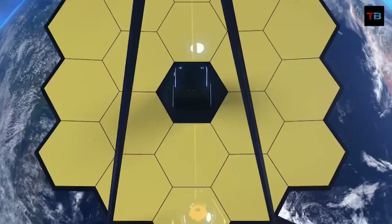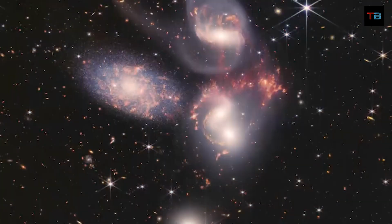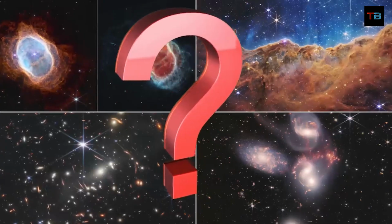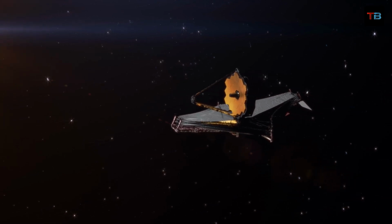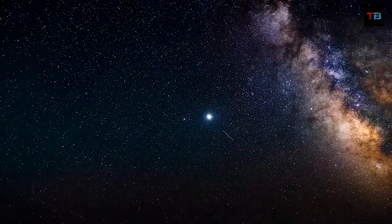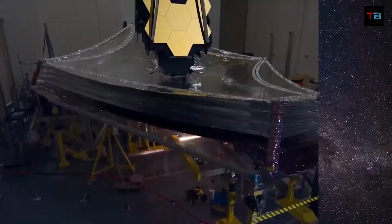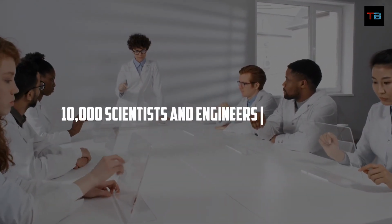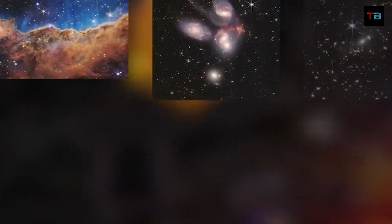Since the dawn of civilization, humanity has gazed up at the night sky and wondered, what's out there? Seeking to uncover the mysteries of our vast universe, we have launched telescopes into space to be our eyes amongst the stars. Now, the most complex space observatory ever built will fundamentally transform our view of the cosmos. Over 20 years in the making, with contributions from over 10,000 scientists and engineers worldwide, Webb is the largest space telescope ever launched into orbit.